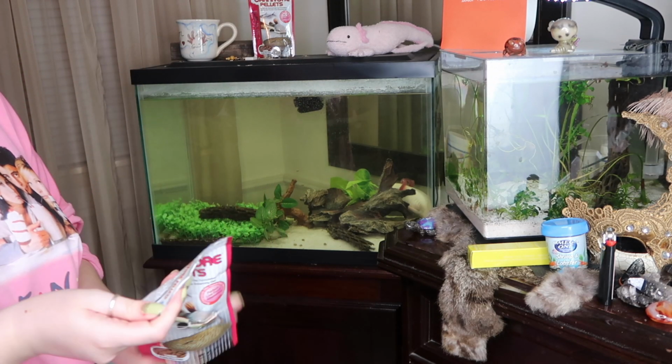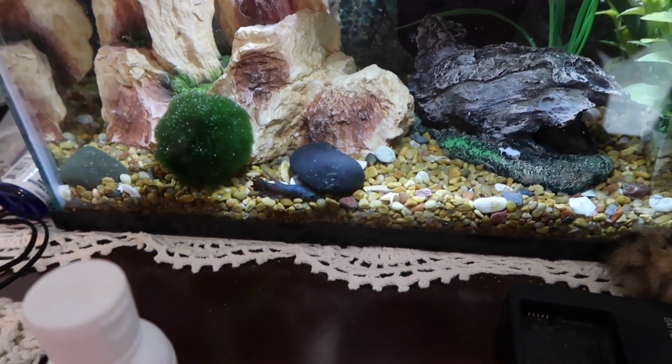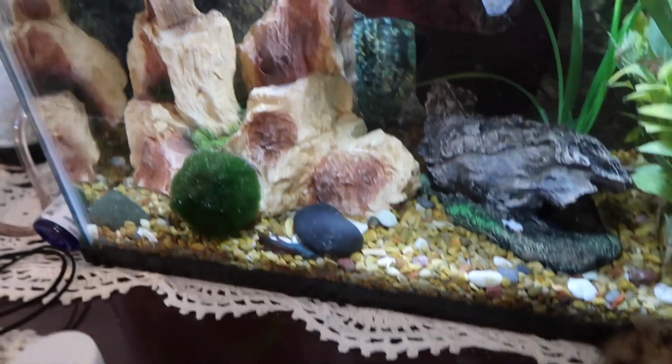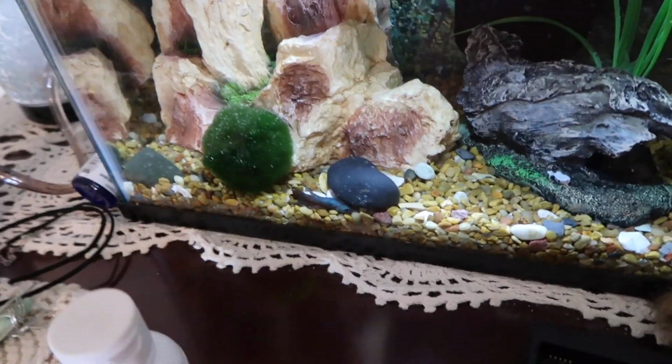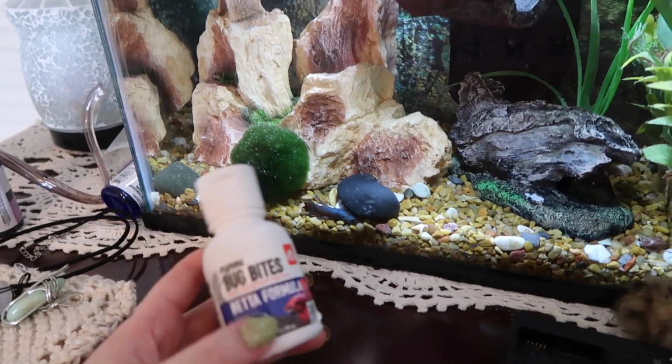Okay guys, and now here is Shang's tank. His symptoms to me seem that of a parasite, to be honest, and so I'm going to treat him with some parasite medicine, but first I'm going to go ahead and feed him.